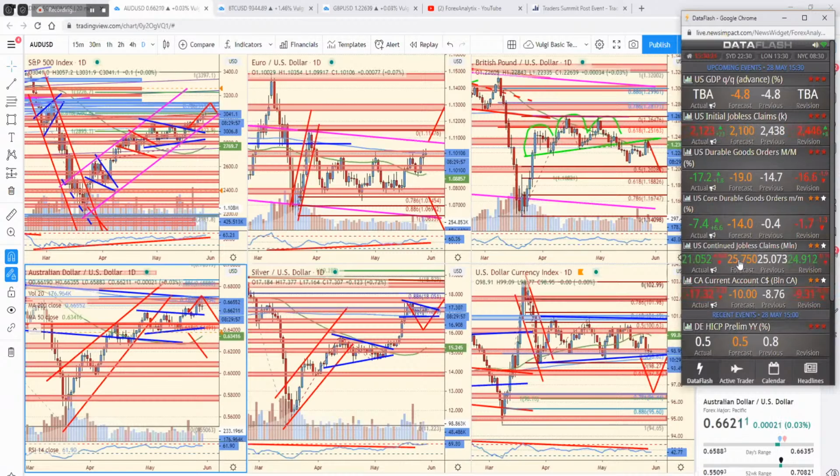So jobless claims came in as expected. Durable goods much better than expected, still very negative, but better than expected. GDP, I'm not seeing it yet. Yeah, we don't have it yet. Let's see. Yeah, -5%. So first quarter GDP -5%. This is the second look, so it should be rather reliable now.